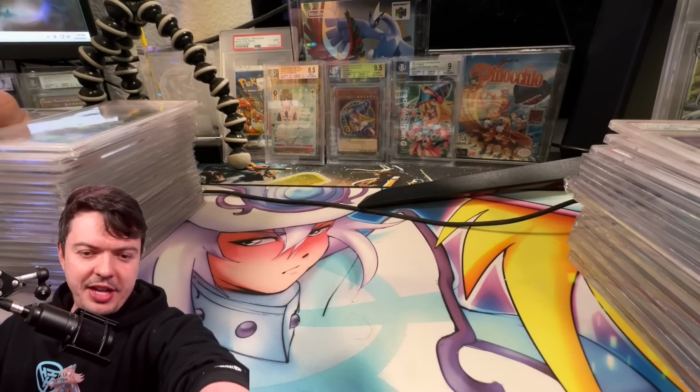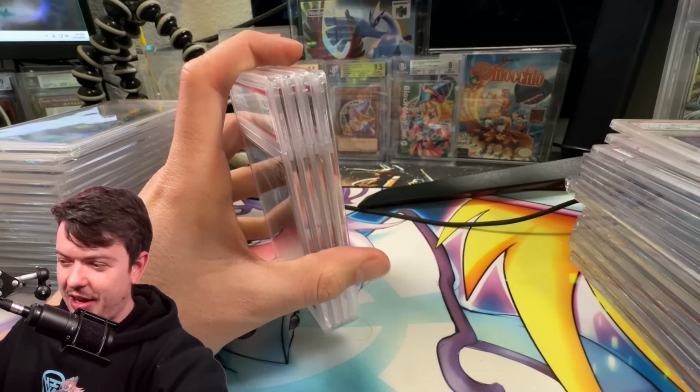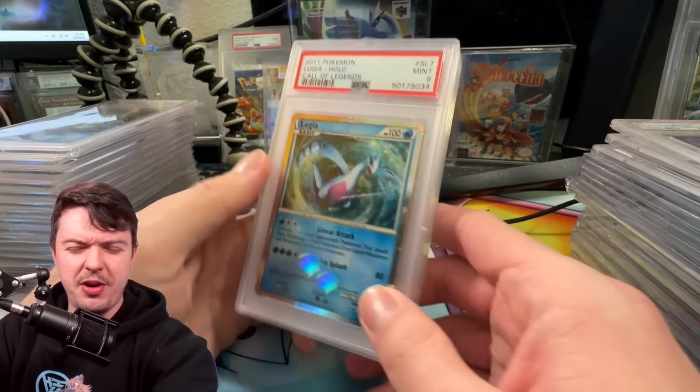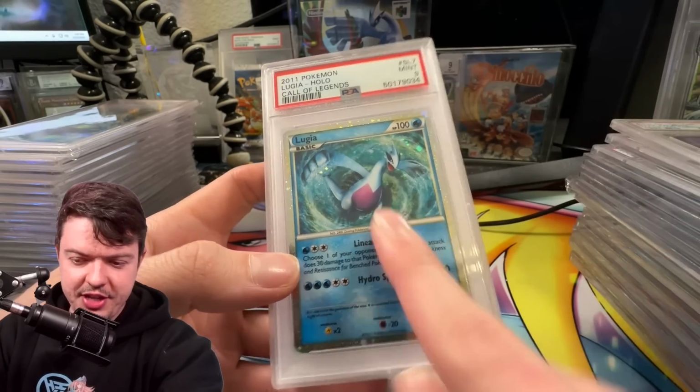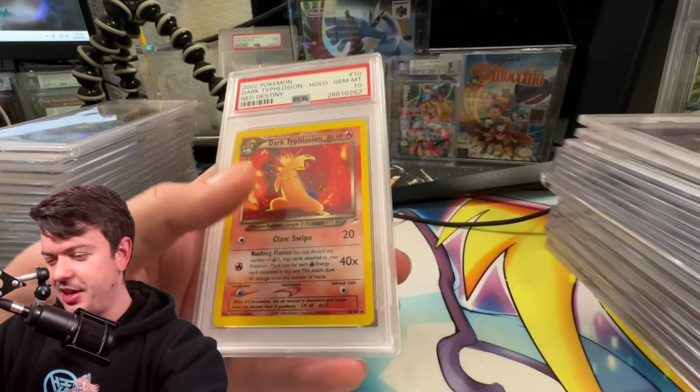Now we get some real spicy cards. It's not all going to be just extra copies. There's some cards that are really highly sought after that I just don't really care about anymore. We got Lugia. As you guys know, I pulled this several times now. I got several 9s. Never going to get a 10, but I'm going to get rid of that.